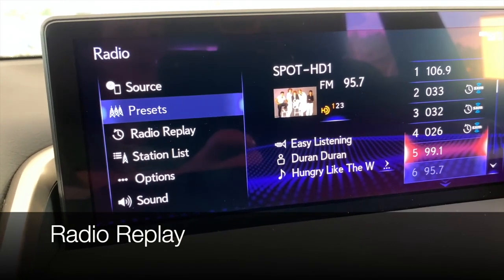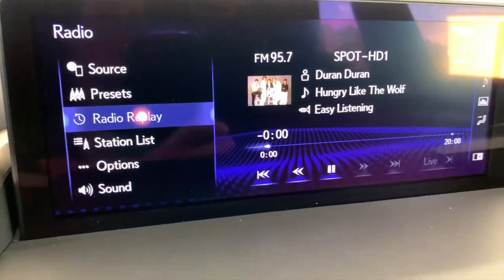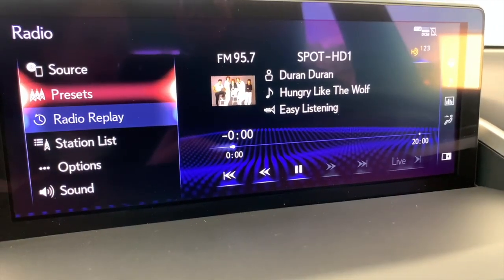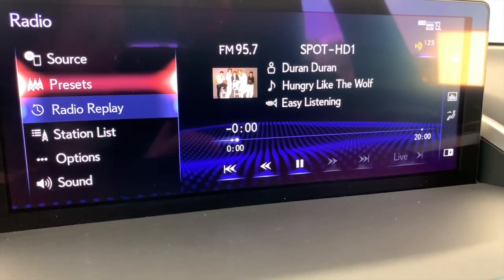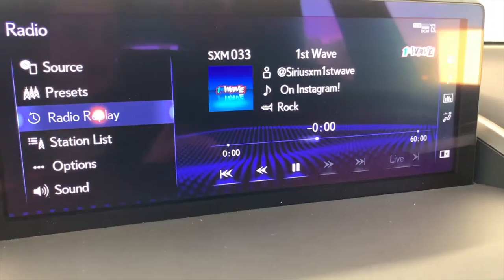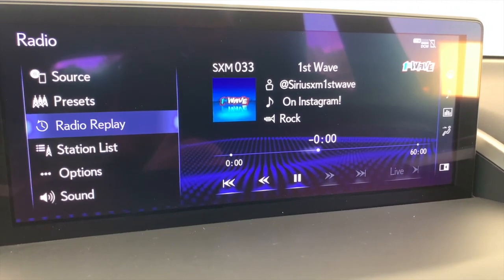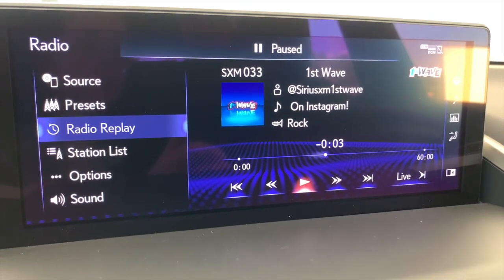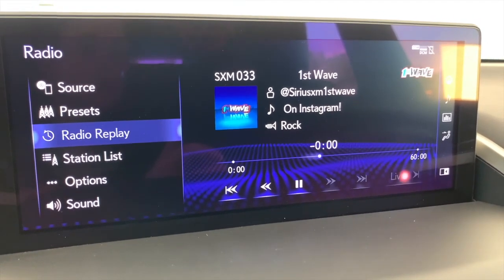Let's take a look at radio replay. This is like DVR for your radio. You can cache or save your radio. Radio replay is accessible to HD radio stations, and you get even more out of it with satellite stations. Satellite stations have the capability of caching or saving up to 60 minutes of audio. Once you pause, you can rewind, fast forward, or jump to live programming.